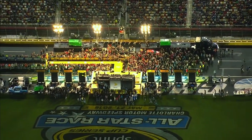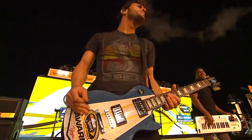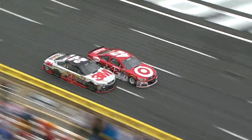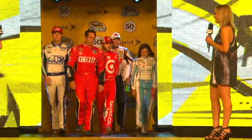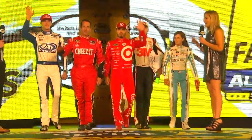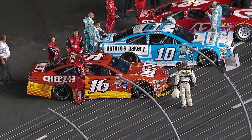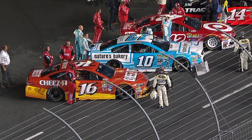The NASCAR Sprint All-Star Race was under the lights at Charlotte Motor Speedway Saturday night, but earlier in the day, Trevor Bayne, Greg Biffle, and Kyle Larson raced their way into the show. Chase Elliott was your Sprint Fan Vote winner, and Danica Patrick finished second in the Fan Vote to complete the 20-car field for the NASCAR Sprint All-Star Race.